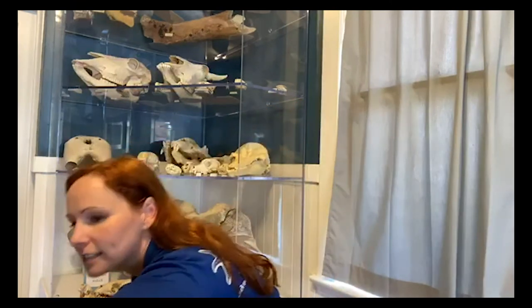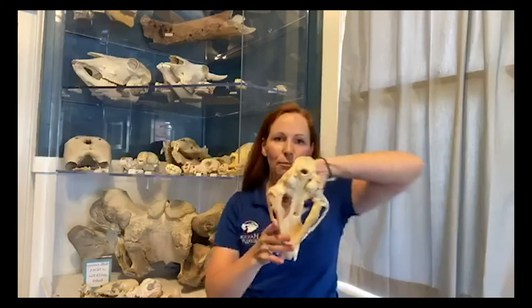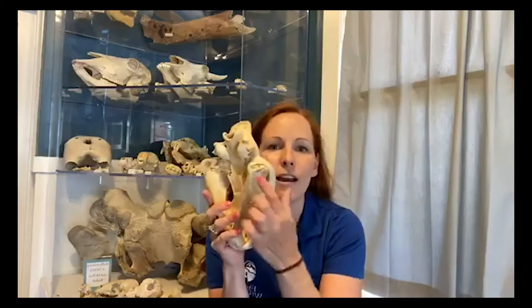So you can kind of feel right behind your ears, there's kind of this lumpy section. It doesn't move when you move your jaw, so it's not attached to your jaw, and it's kind of just right back here. That is a spot called auditory bulla, and I'm going to show you on my cat skull because cats have really big auditory bullas.